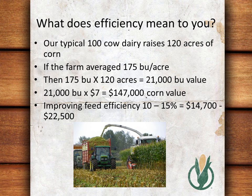With feed costs being the most expensive component of milk production, it is increasingly important to be conscientious of feed efficiency, especially when corn is $7 and rising. For example, if a farm had 120 acres of corn that averaged 175 bushels to the acre, that farm would have a corn value of $147,000 at $7 per bushel. If the intention is to feed all of the corn, then improving feed efficiency by 10 to 15%, the farm could save $14,000 to $22,000 in feed costs.